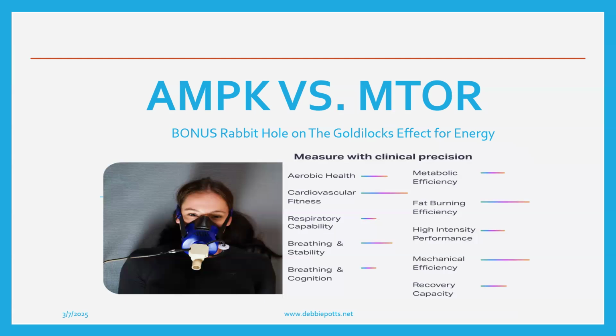It's causing some imbalances somewhere else. I call this the Goldilocks effect, and it's pretty much for everything. The body is amazing. And when we look at something as specific today, AMPK versus mTOR, it's that teeter-totter. How much do we need to stimulate of one pathway to not do too much to the other? Even say the microbiome. If we have too much of one good bacteria, it can outnumber and decrease other bacteria.